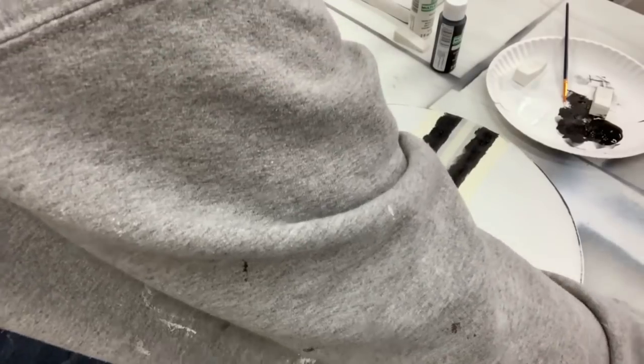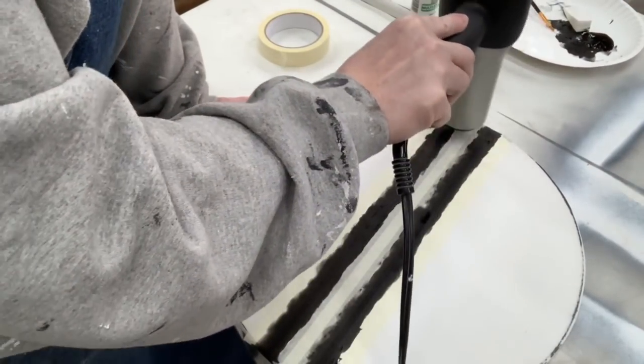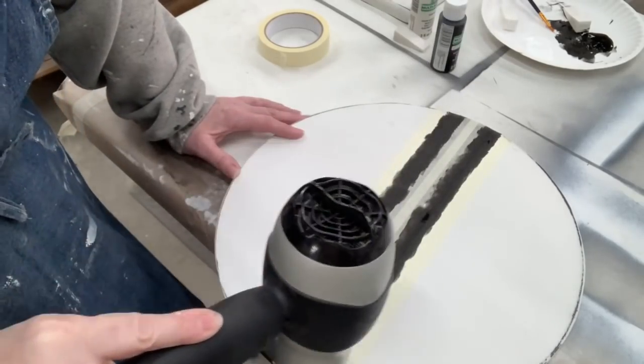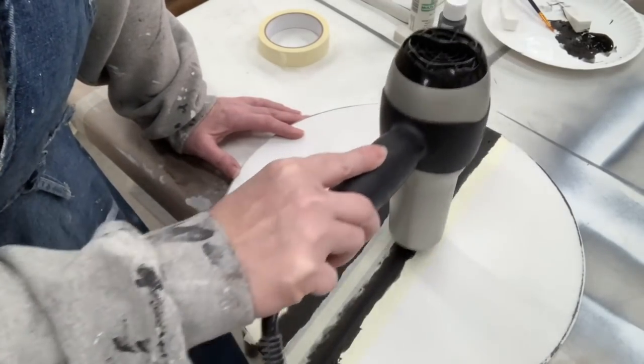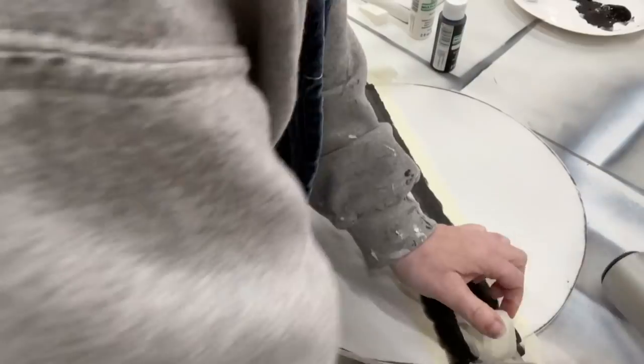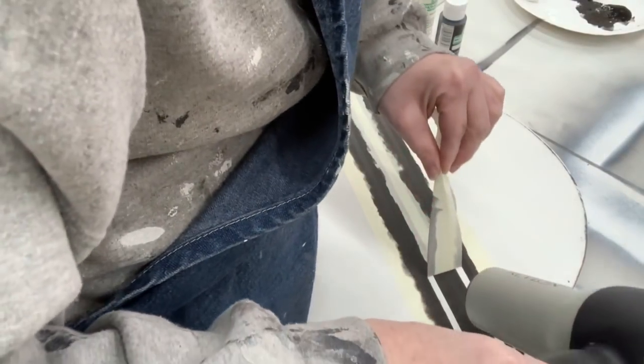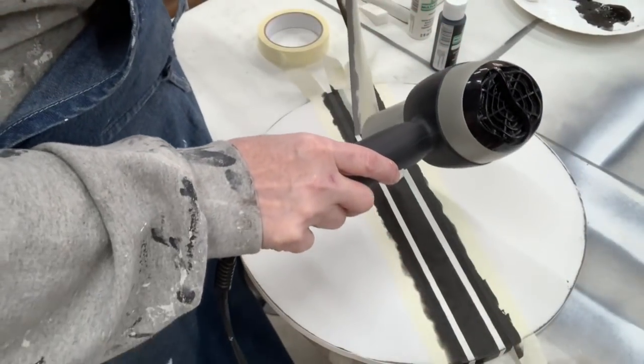Then I'll do that same technique of using the blow dryer to heat up the masking tape. This is where I've done my second stripes, where I've overlapped it on the previously black paint. I'm, one, just helping dry that paint, and two, I'm going to be using it to help release that sticky. So there again, I'm not taking off the paint that I've already previously painted with the stickiness of the masking tape.